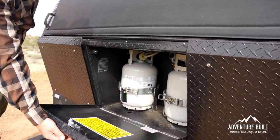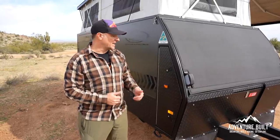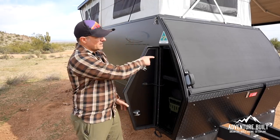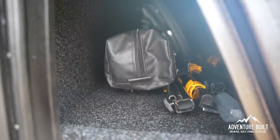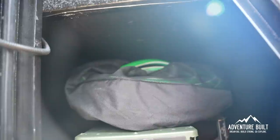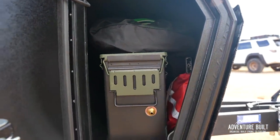Up front is the gas cabinet. You have two 5-pound propane tanks. Continuing on the opposite side, same door, however, a little different. It feeds all the way through so you can have your poles and everything for the awning. And we keep our lava box on this thing. And that thing is awesome. We've been using the heck out of it.